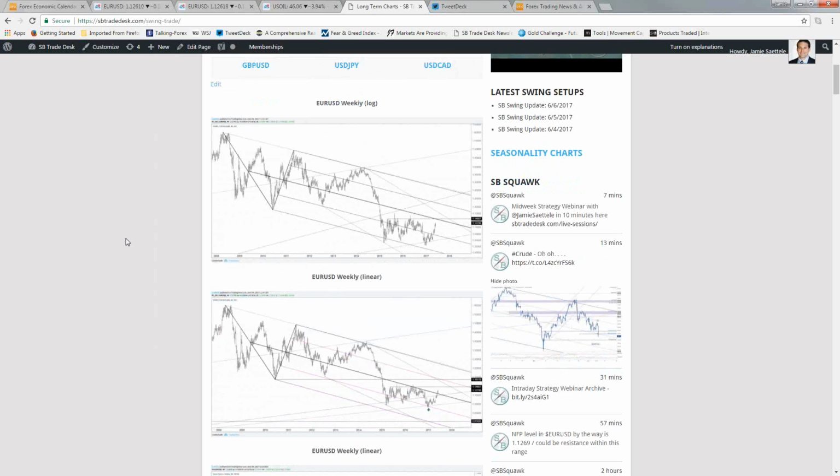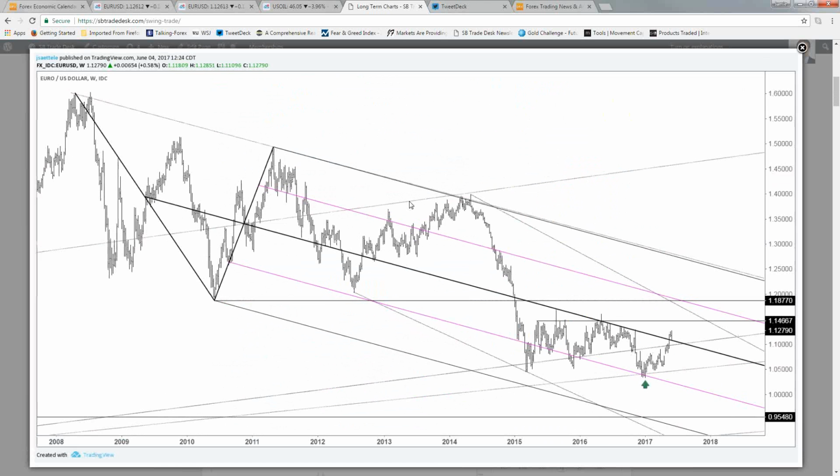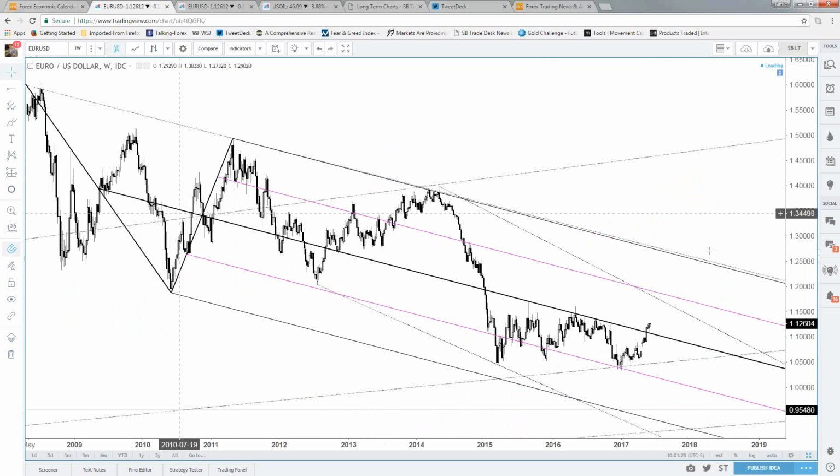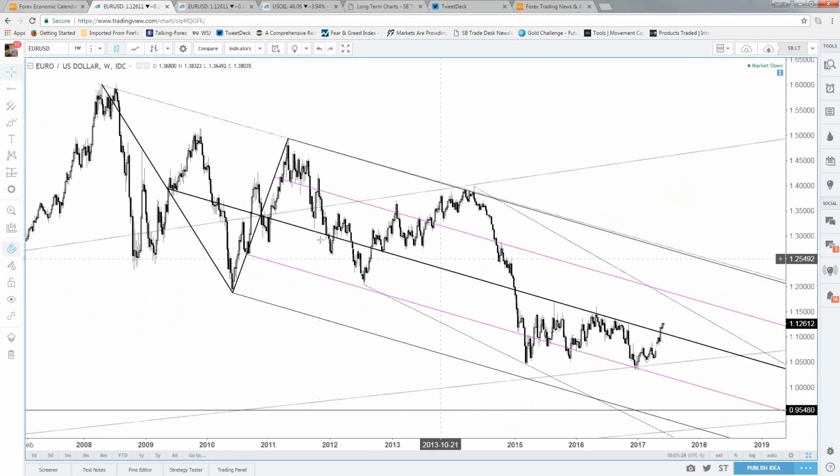So a few things here. The main chart really to pay attention to, I think, is this one. It's a chart we've been following for a very long time. And quite simply, you've got great reference points here. I mean, the midline. Even though it's downward sloping, the break above that is viewed in a very bullish manner. All right, and pretty obvious why.